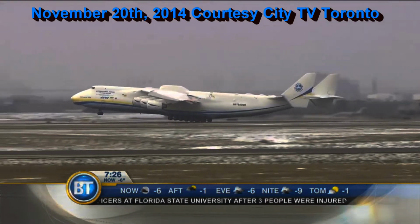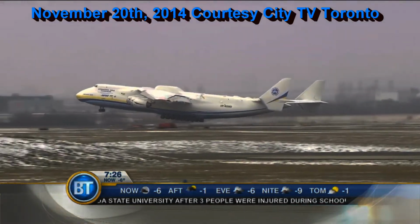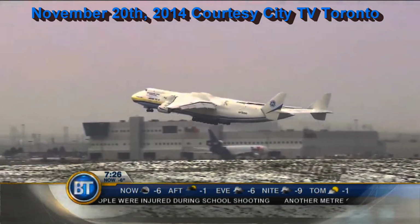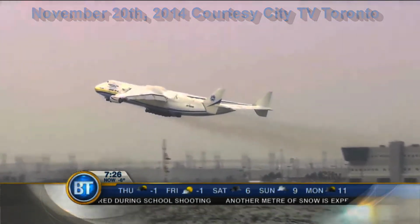Graceful. Honestly, it just really is. All of a sudden it's airborne. And it was just, the snow was just coming in. Makes no sense, Kev. Look how big that thing is. Makes no sense.